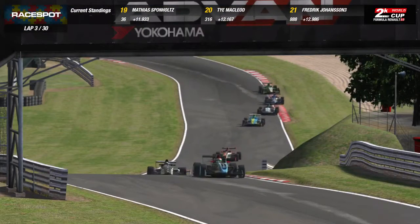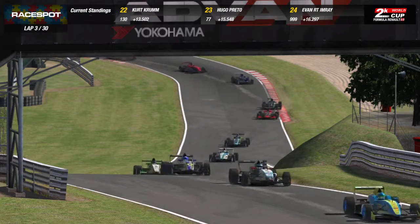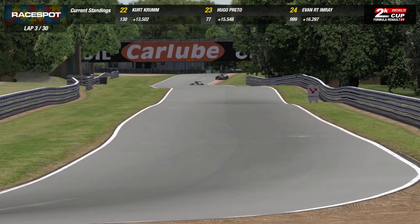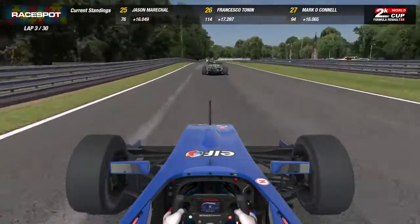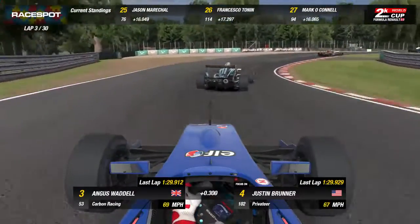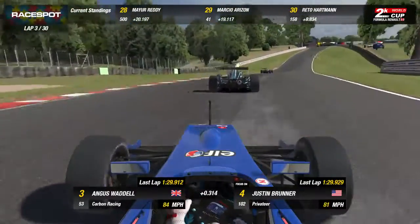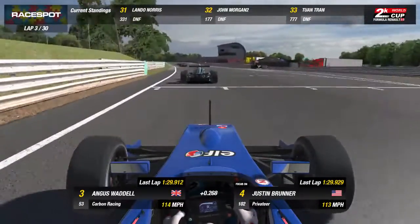Right now, his spotter just comes in on the radio, make sure that everything works out in his respect into the right-hander of Druids now, and Justin Brunner's got to get himself on the power now and get that move done quickly if he's going to catch Waddell. And Berryman is now romping away at the front. Yes, he is. We have some technical issues potentially, though, for Peter Berryman. We'll keep an eye out on that one.